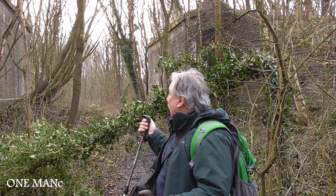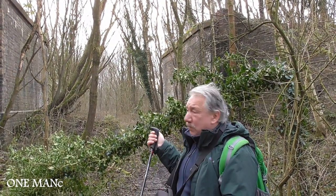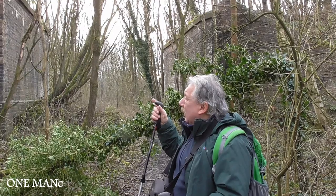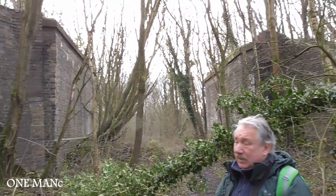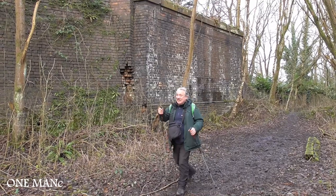So this is the Lancashire Union Railway again. We're heading for the 20 bridges now, so you can see where the Union Railway went over the Welley Loop, and it continued up to Chorley.